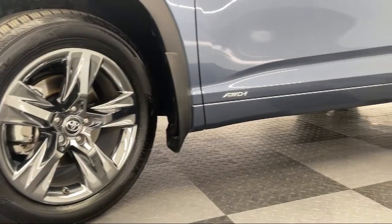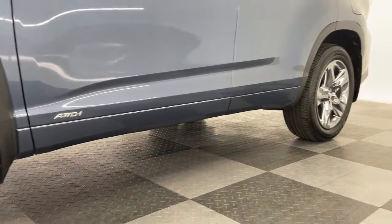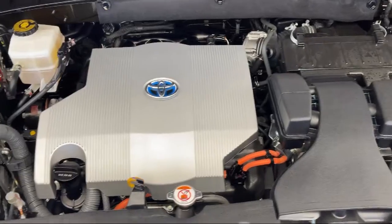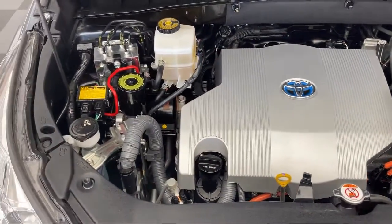At Thompsons, we realize that it's not every day that you buy a car. Our friendly and knowledgeable staff are here to make your purchase easy and fun, because that's what buying a car should really be about, fun.